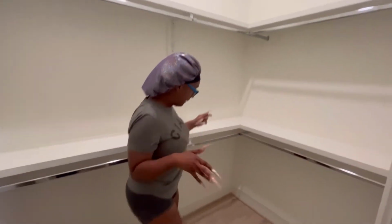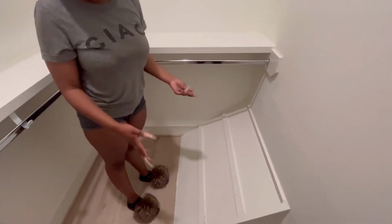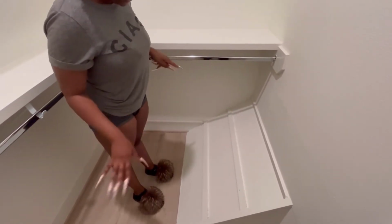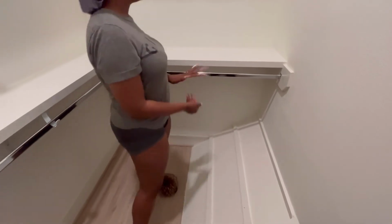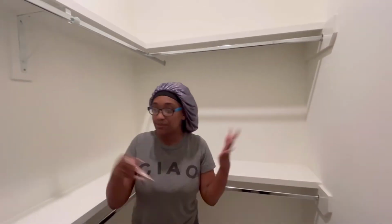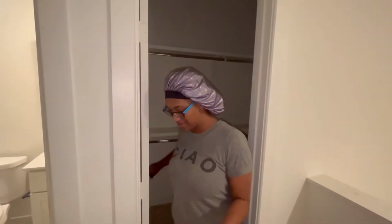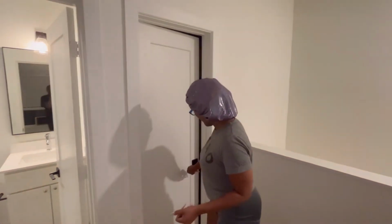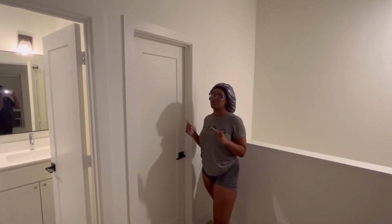And then you can put your little shoes right here. I like that, so you don't got them all on the floor. So Jay may put his shoes up here. I think this would be perfect. And yeah, we hang our stuff up, so we got this big closet. So right now I'm gonna close the door to the closet. I can't wait to put my clothes in the closet. I'm super, super excited.